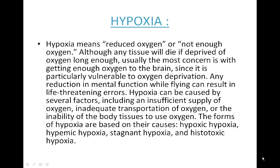Hypoxia. Hypoxia means reduced oxygen, or not enough oxygen. Although any tissue will die if deprived of oxygen long enough, usually the most concern is with getting enough oxygen to the brain, since it is particularly vulnerable to oxygen deprivation. Any reduction in mental function while flying can result in life-threatening errors.